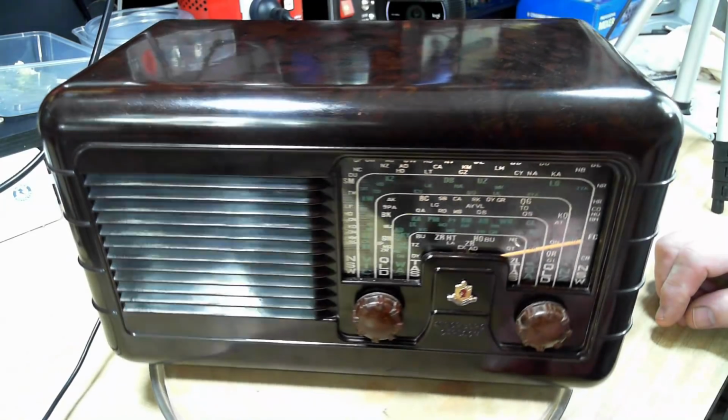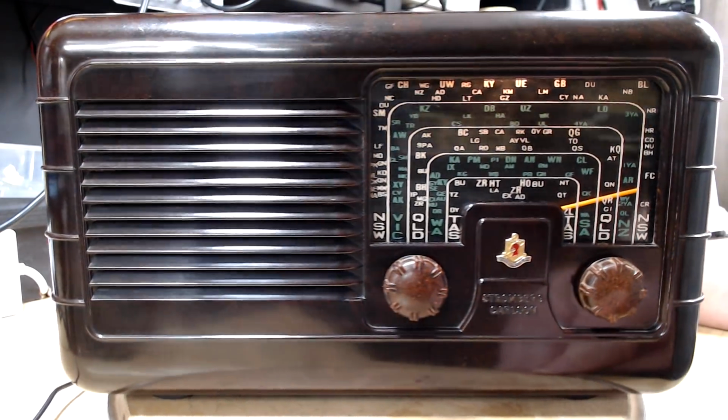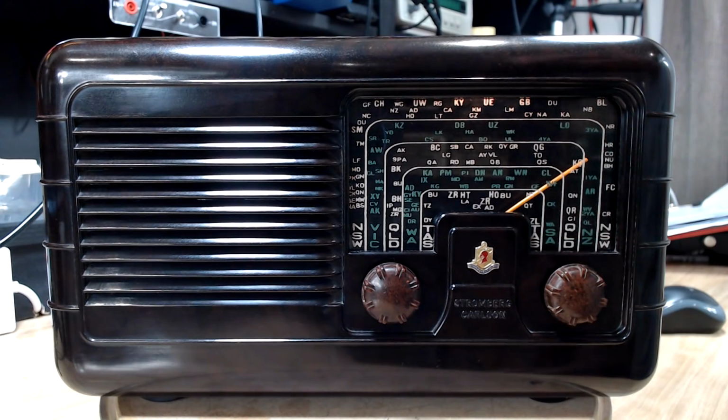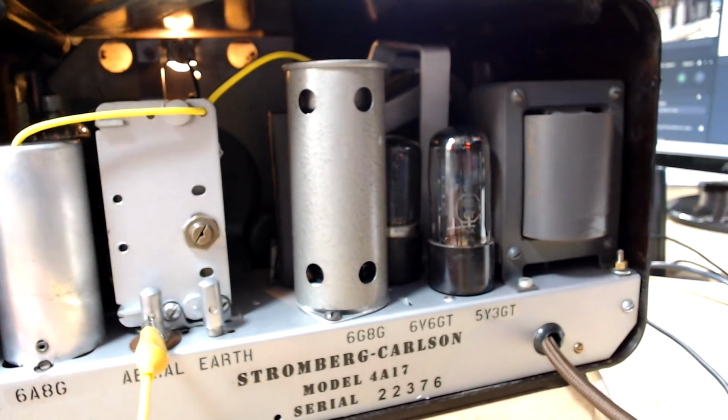I will say that I've grown quite fond of this little guy. I didn't think much of it initially, but after I polished it and we put the glass in, I painted the little indicator pointer there orange to put some colour in there, and it looks good. It actually looks a quite neat radio. I couldn't imagine anyone buying it initially, but it's quite a nice little radio.